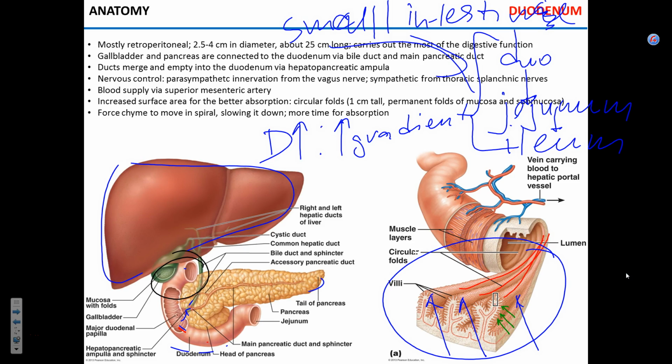So Brunner's gland, located in the proximal duodenum, produces thick mucus with alkaline pH. Why? Yeah, to counteract the acidity. Because acidic chyme enters the proximal duodenum, right? And in order to prevent damaging effects of the acid on the duodenal columnar cells, that thick alkaline mucus protects it. Does that make sense?